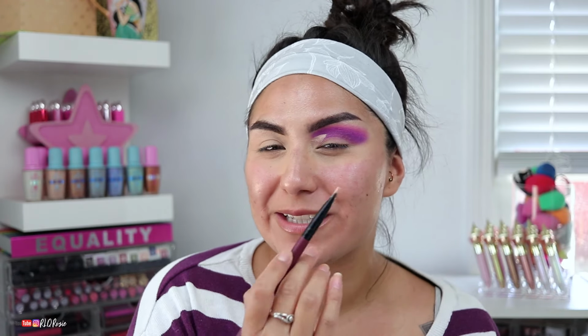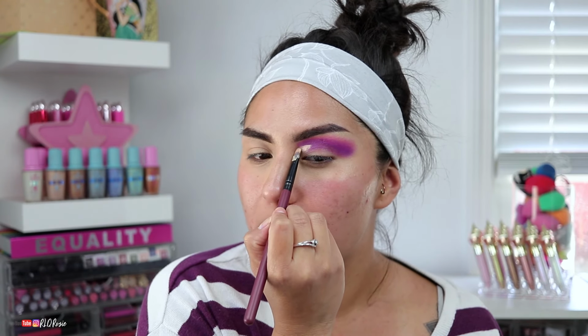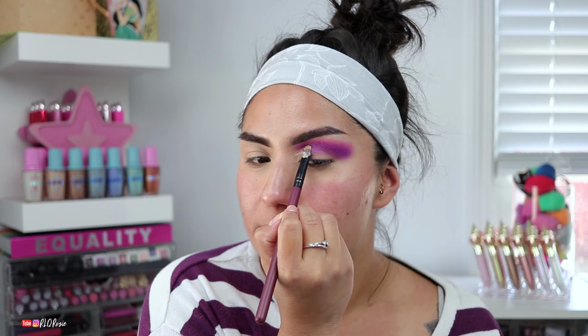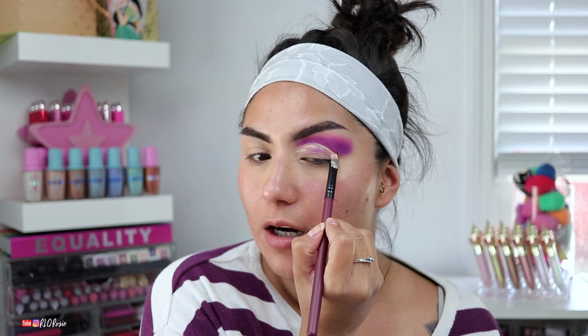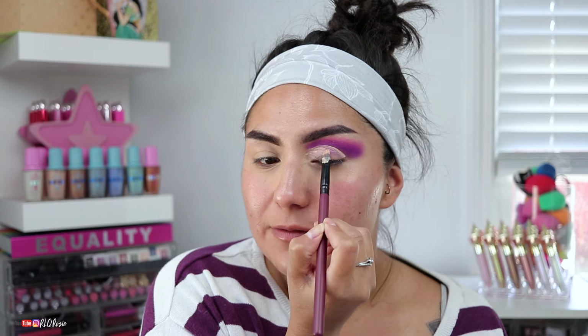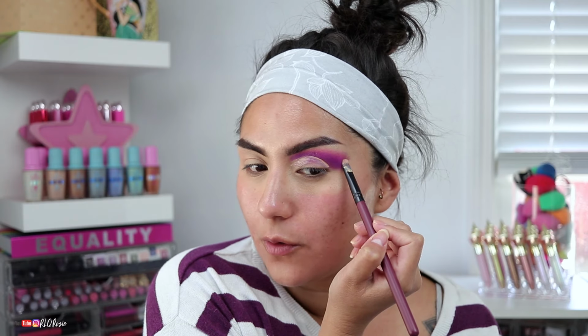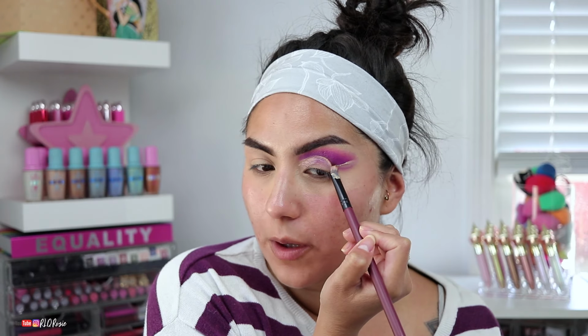And it's a trust thing. It really is a trust thing. Once you get in the habit of it, you just learn to trust yourself. So go in and then just follow the curve of your eye. You can physically feel it when it's carving the crease. At least for me, because of my eyeball shape, you're just following the shape of your eyeball. And then for this part, you're going to go where you would normally do a wing.